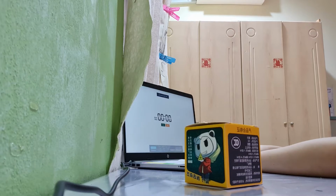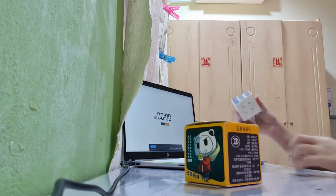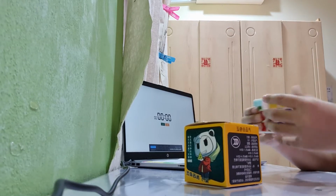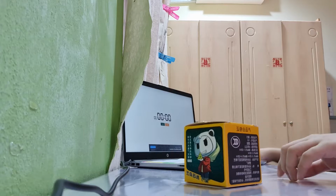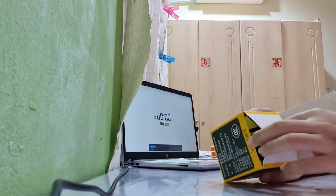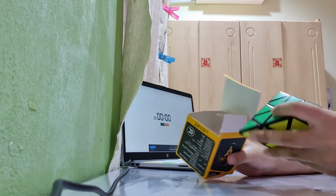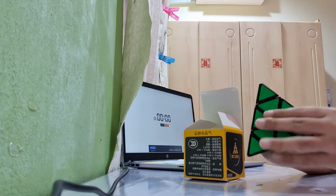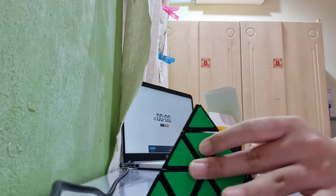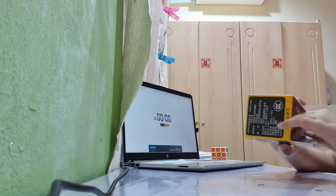I have my monitor right here, and we're gonna be doing some timing, so yeah. Oh shoot, I have the 3x3 here for absolutely no reason. So let's open it up and see how the quality is. I mean, it feels okay, so let's put it aside first. And if we got anything else?